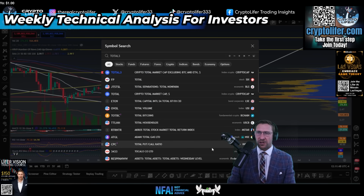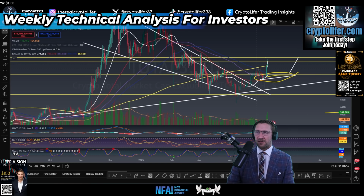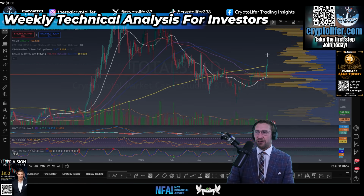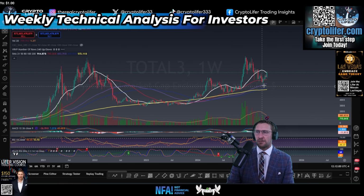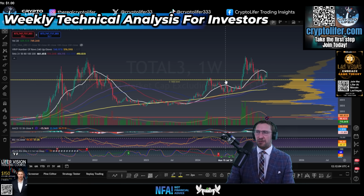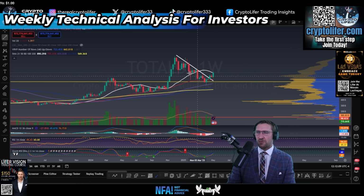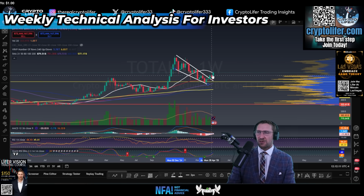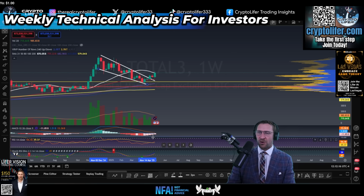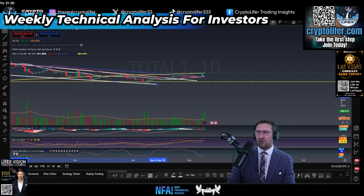We take a look at total 3, and we would expect a similar scenario here, and we got it. We made this flag, and this flag pumped. We'll look at this on the weekly. And again, just a monster move. It came back to the lower resistance, but we did bounce. Beautiful falling wedge that did break out. The last 2 weeks are awesome, and a big pump. You can see the stochastics want to run, the RSI, the MACD, everything wants to continue to run. And then you just kind of look at your daily.